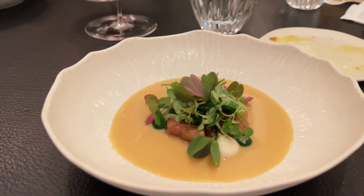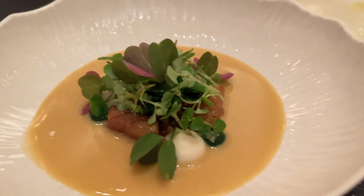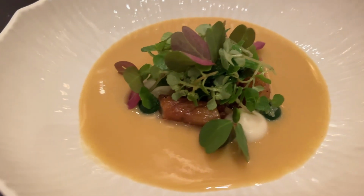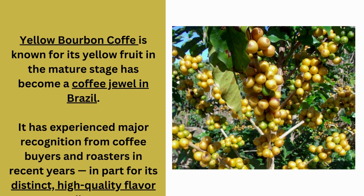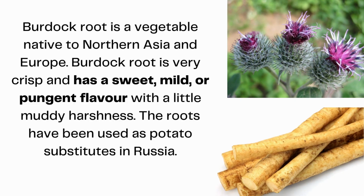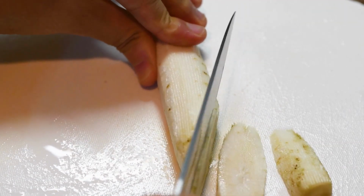Now you are having our second course, burdock roots. The burdock we cook with cocoa and we infuse with jasmine flower. Served aside with this sauce, yellow bourbon coffee from Panama. And these roots, what are they? This is the burdock root. Burdock root, yeah, it's kind of like ginseng, but it's a different kind of species.